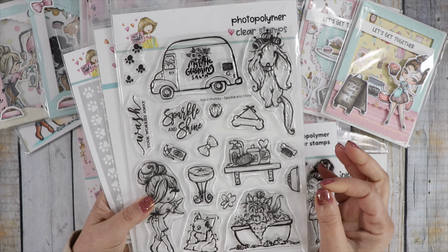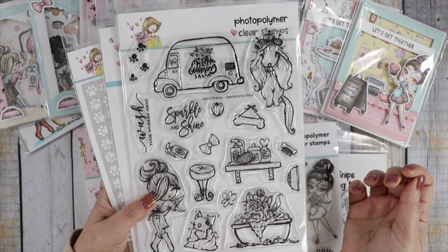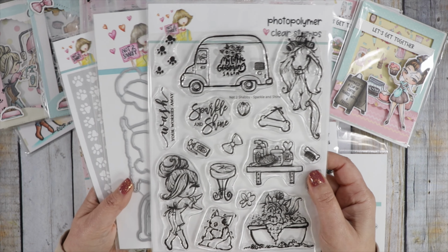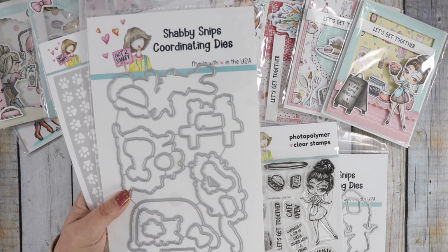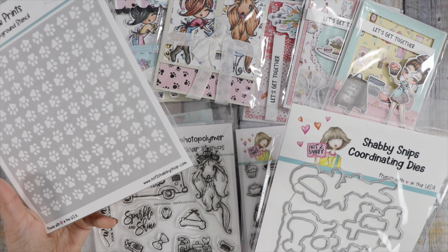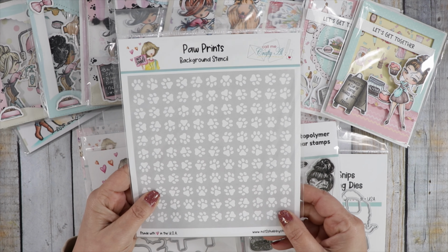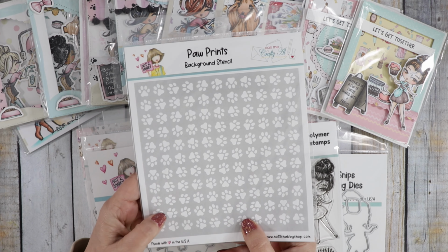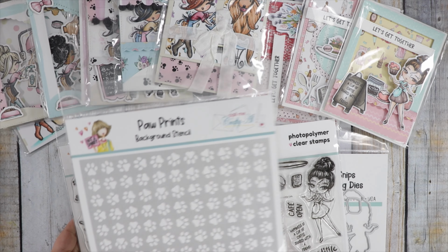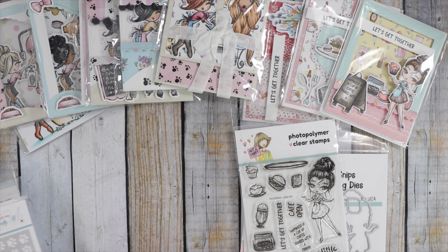And I actually gave my dog groomer a couple of cards. Every time I went to get Charlie groomed, I stuck her tip inside one of the cards and she absolutely loved it. There is a die that you can add on to this bundle that will cut out everything. The only thing it does not cut out are the sentiments. And it also comes with a Paw Prints background stencil. This is super, super cute. And this is also one of Call Me Crafty Al's stencils that you still can get in the shop.